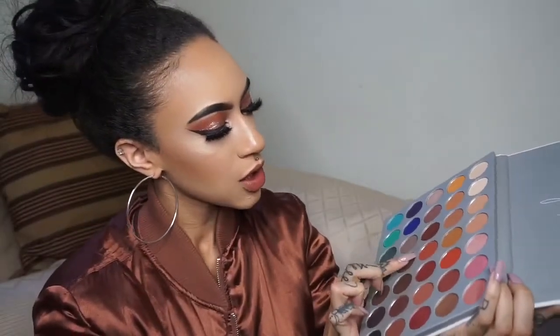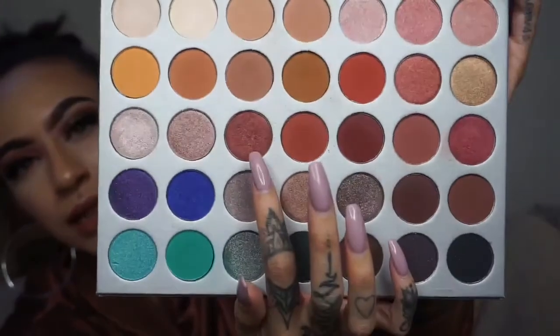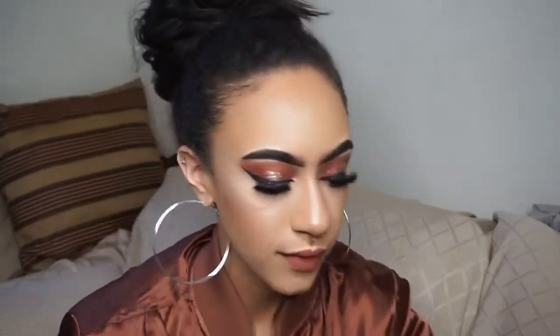Love this so much. I'm actually wearing it today. I have this shade in my crease and this shade on my lid. I felt like the lid shade wasn't coming up that much, so I put on some glitter from Stila just to twist it up a bit. Other than that, I used this palette this morning and I love it so much. It's definitely one of my favorites, and you're going to see more tutorials on this palette for the fall and for the winter, so be on the lookout for that.